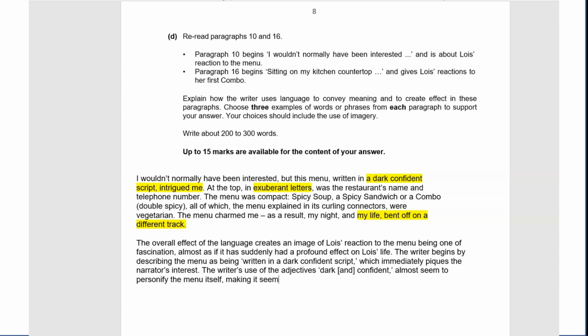Making it seem, let's use those adjectives I used before, which were alluring and, let's put, unique. Almost seem to personify the menu itself, making it seem both alluring and unique. And we want to make a link to the food as well. So we're just going to put, it could also suggest that the food featured on the menu is equally as inviting as how the menu looks. Let's go with that. There we go, that is our first quotation explored.